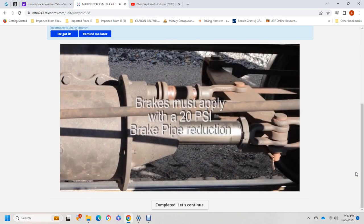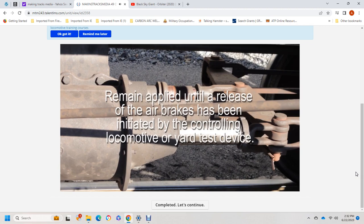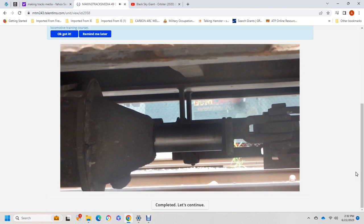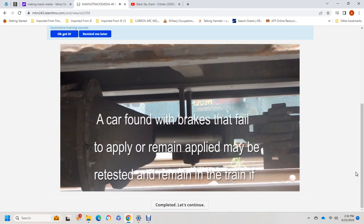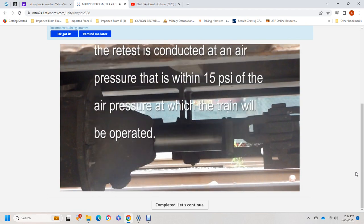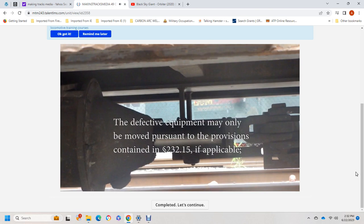4. The brakes on each car shall apply in response to a 20 psi brake pipe service reduction and shall remain applied until the release is initiated by the controlling locomotive. A car found with brakes that fail to apply or remain applied may be retested and remain in the train if the retest is conducted as prescribed in 232.205(c)(4). Otherwise, the defective equipment may only be moved pursuant to provisions contained in 232.15 if applicable.